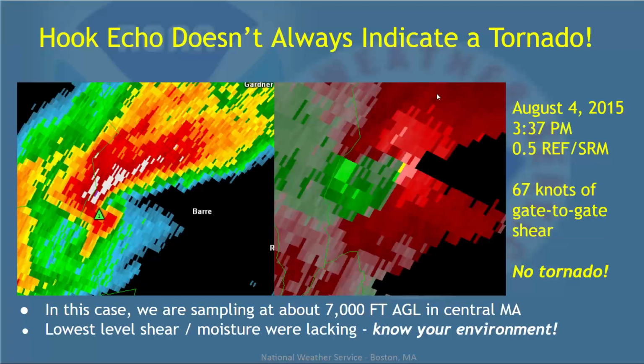But if you look carefully, this is near Gardner, which is in central Mass. Now remember where our radar is. It is in Taunton, Mass. Now you're talking about maybe 70 miles to the west, sampling at 1,000, and that estimate is talking about 500 feet elevation.